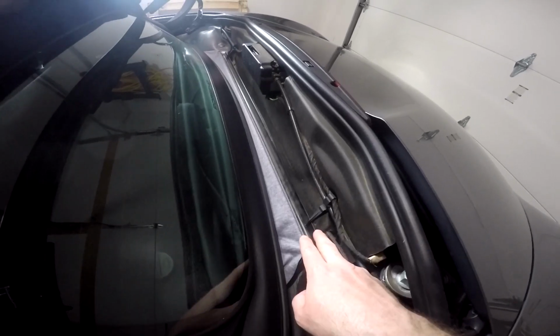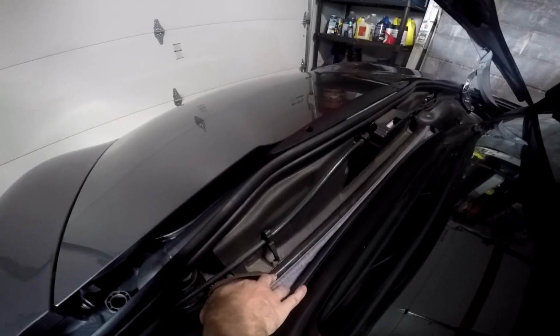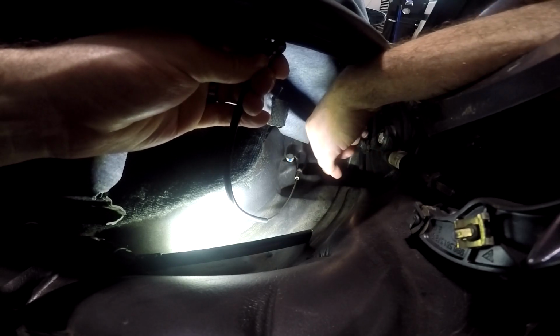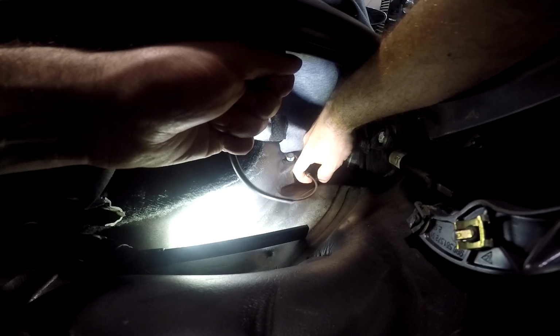Now first you're going to want to push this piece here free from these plastic clips on both sides. Now when you lift the back end up, you're going to see these cables connected to these little ball joints right here. They just pop off, one on this side and one on the other side. Just get behind it with your finger and just yank on it.